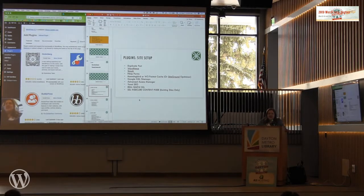Smush is another one I love because image sizes are out of this world. They can make your site go so slow. And if you're on good internet but your client isn't, or they're loading on a phone, it's just way easier to have Smush optimize your images automatically every time you upload an image.